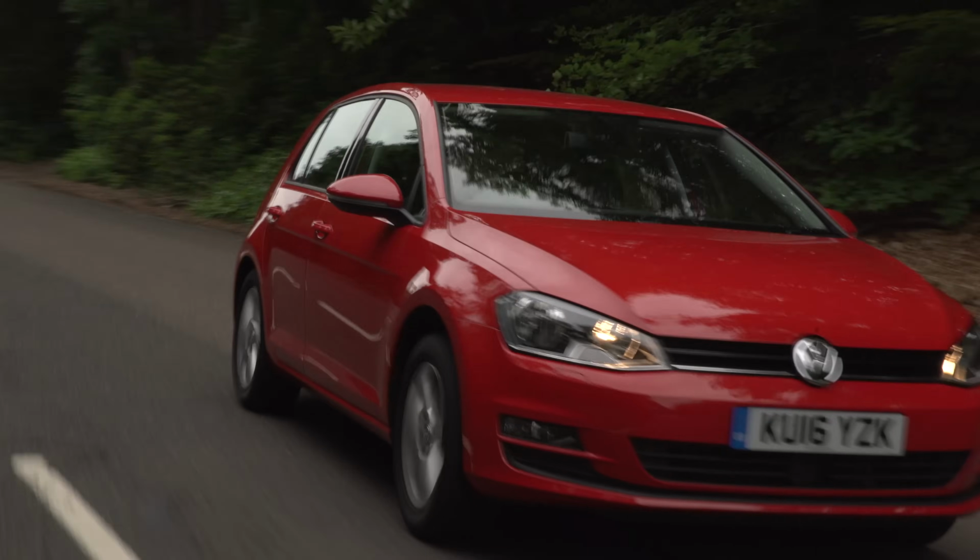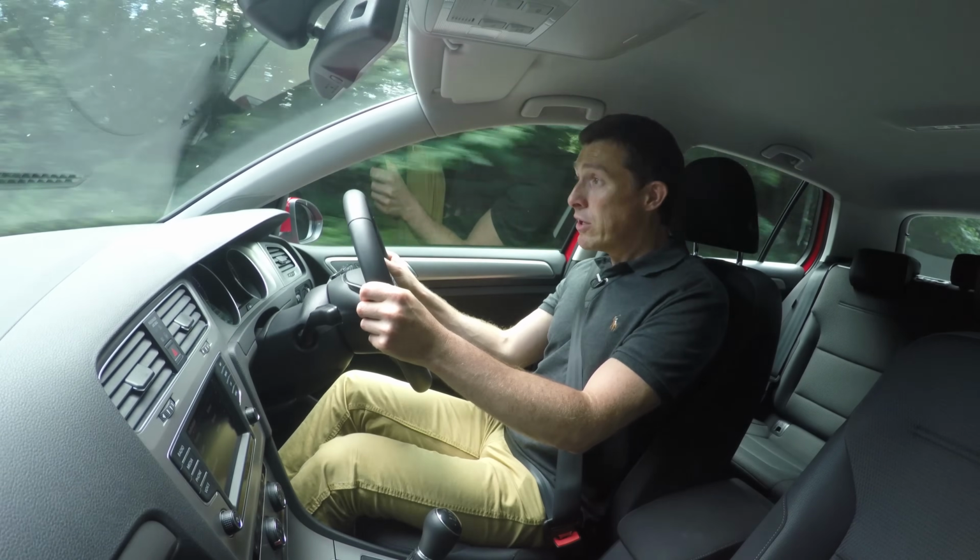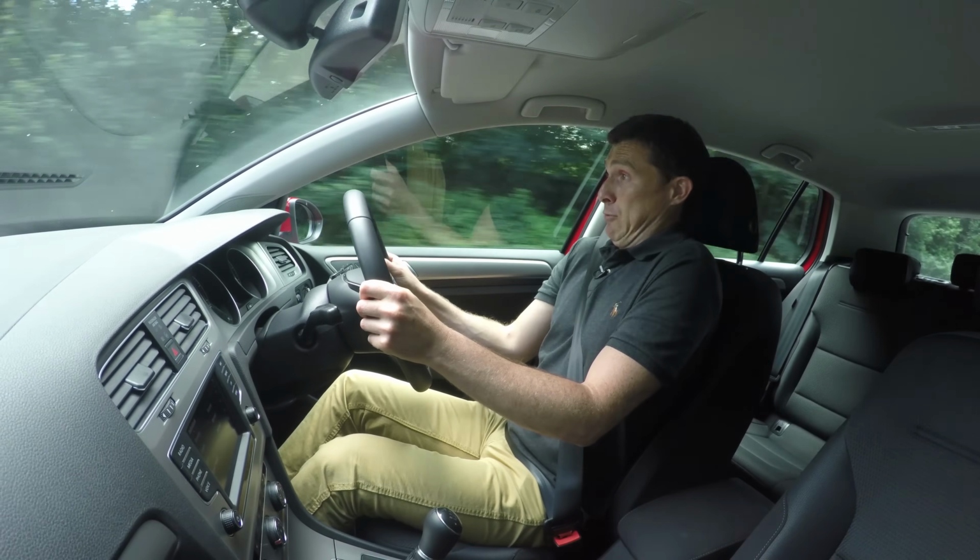Now though, it's time to see what the Volkswagen Golf is like to drive. Well, it's really rather good actually, and that's all I have to say on the matter.